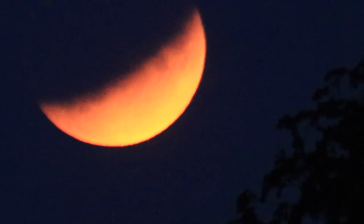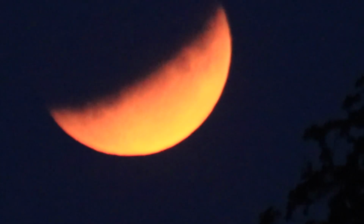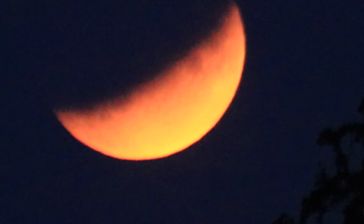That evening, I caught this beautiful moonrise. No tricks, no filters. This is just how it was. Stunning.